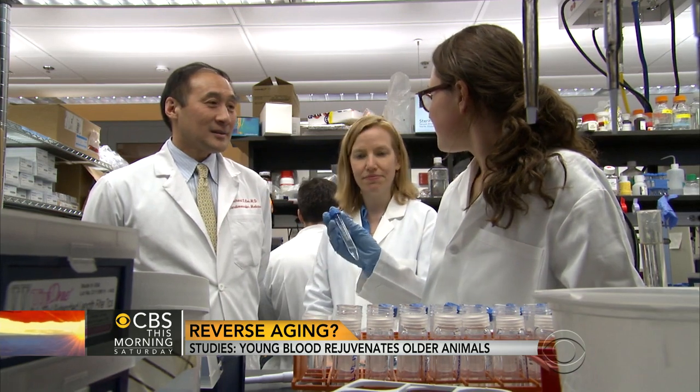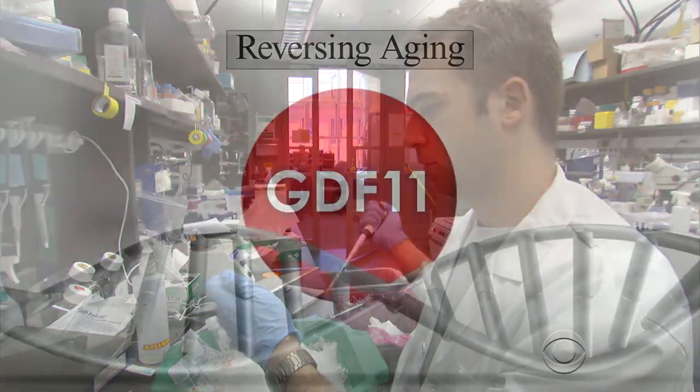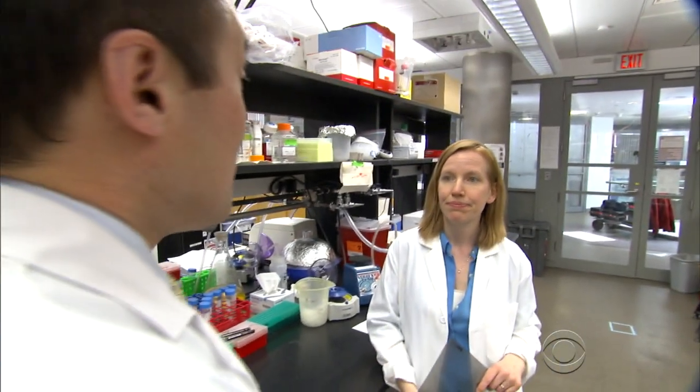Researchers at Harvard's Stem Cell Institute may have unlocked the secret to reversing aging in the muscles and brains of old mice. It's a protein called GDF11, and it's abundant in young mice but lacking in older ones. Amy Wagers has been studying GDF11. The aged animals who were provided with additional GDF11 actually could recover from muscle injury more quickly.